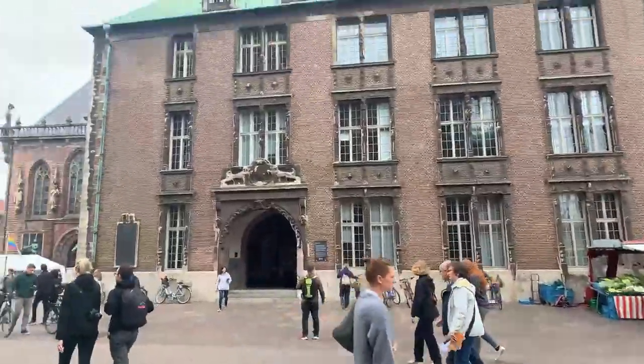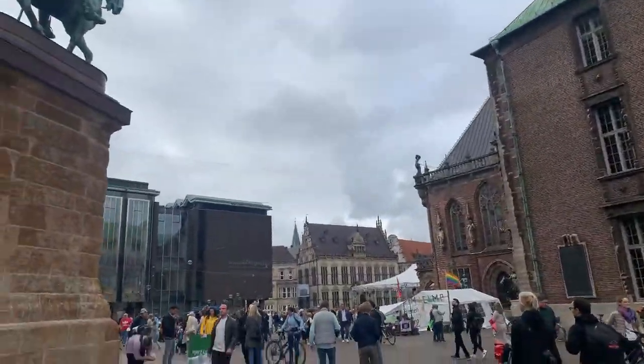So actually it's called a city federal state. So we have three city federal states. It's Bremen, Hamburg and Berlin, and the other federal states are area federal states. They are bigger. It's not only a city, it's really an area, like Bavaria, for example. Okay. Let's go on.